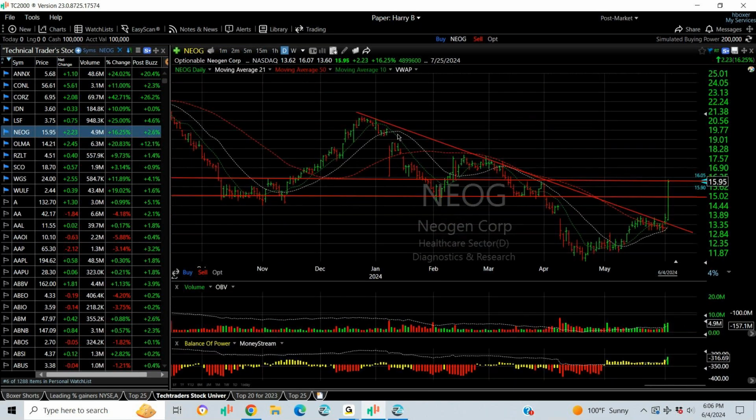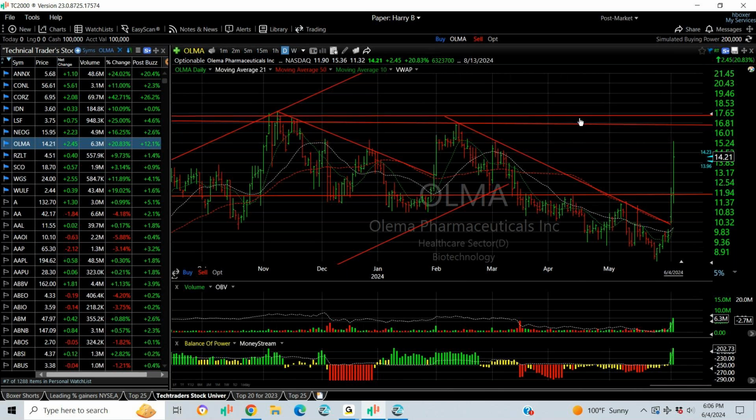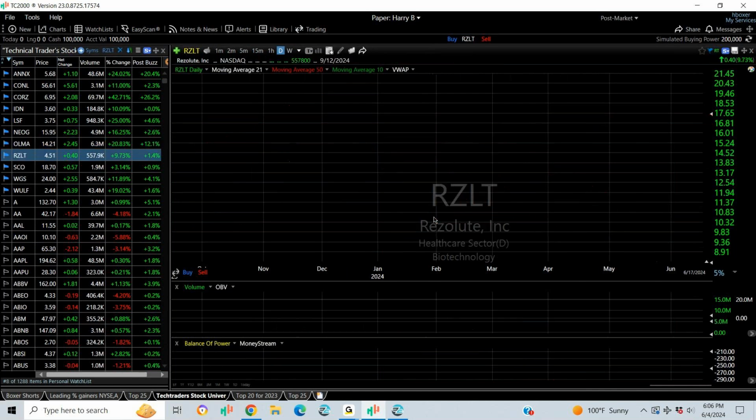NEOG came through a declining top line yesterday, and then today really exploded, moving from 13.60 to 16.07. Finished just under 16, up 2.23, a 16% gain, trading almost 5 million shares, closing at the upper end of the range. Looking for a follow-through against this one to test 17.5. Well, MA broke out yesterday. Today had a big follow-through just in the last week and a half. It's gone from about the 8.5 range to 15, nearly doubling. There is some overhead resistance up near the 17.5 range, my next target.